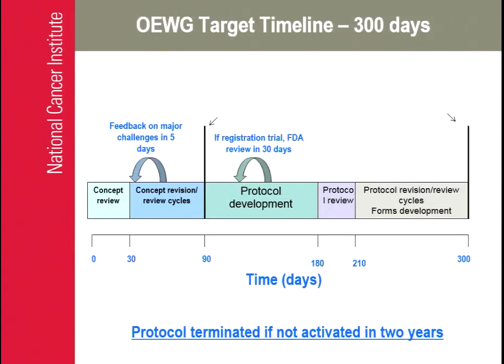So the NCI developed target timelines for all clinical trials. And for phase 3 studies, their ideal timeline is a target activation from the point of concept review to completion of protocol development is 300 days. So devoting about 30 days, this is for phase 3s, 30 days for concept review and a cycle of revisions back and forth to the investigator. Another 90 days for protocol development. That is from the point where you get concept approval to a protocol approval.